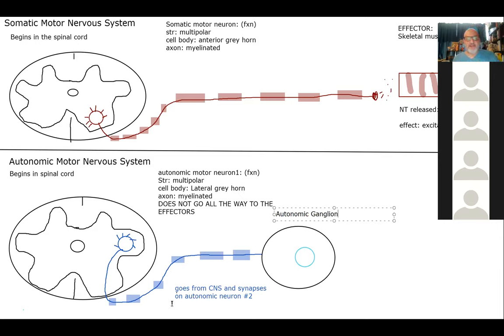So basically, this first neuron goes from the central nervous system to the ganglion. And because it goes from the central nervous system to the ganglion, they give it a special name. They call it the preganglionic neuron.